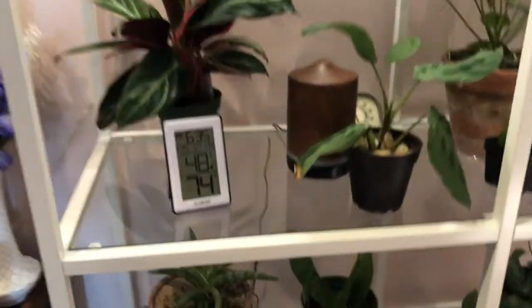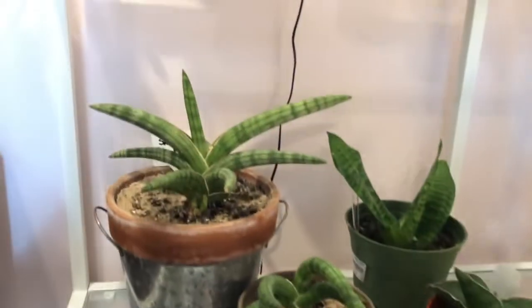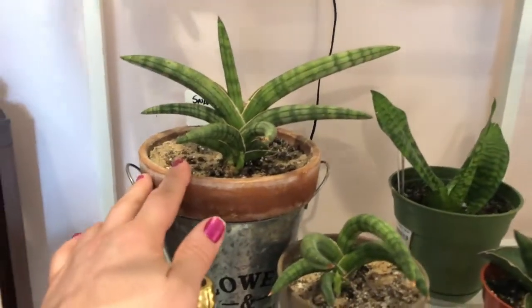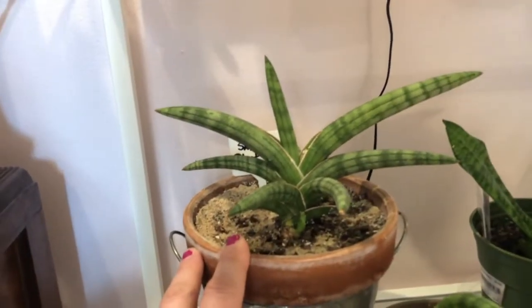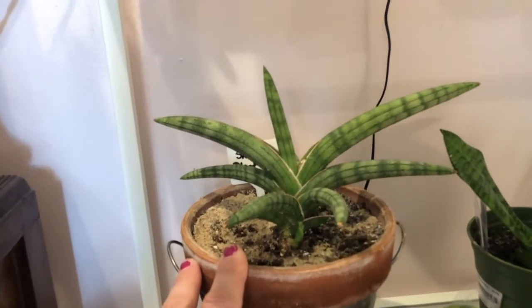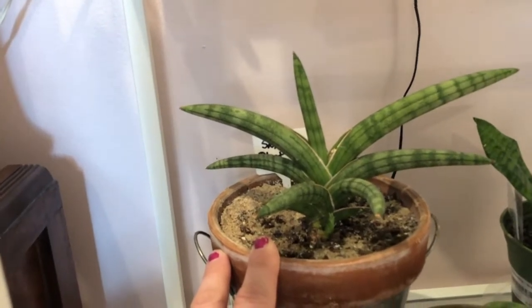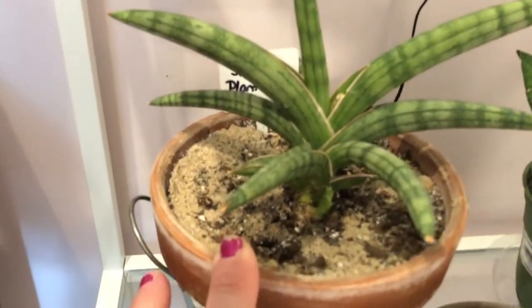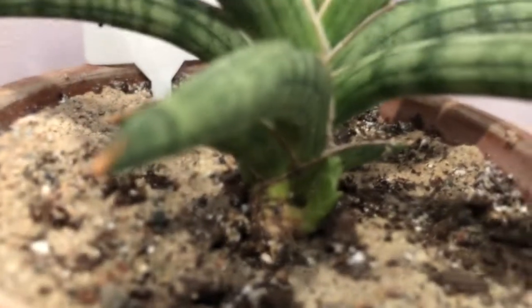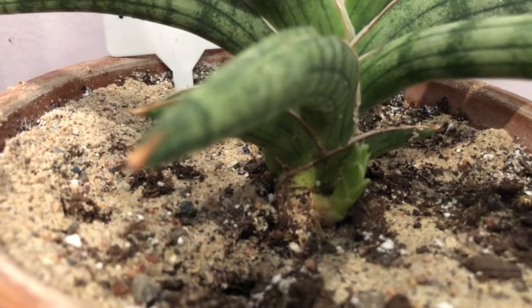Then down here, on the third shelf, this is my Starfish Sansevieria. And when I got this, it had 3 pups on it. And one of the pups went to Steph Hall on a trade, so she's taking care of that baby. And I just noticed, look at that. Hopefully you can see it. There's a new one coming up. So I'm excited.